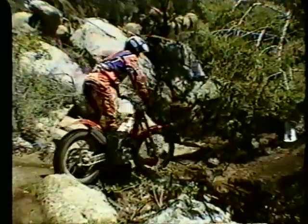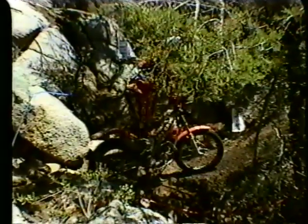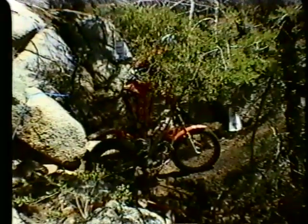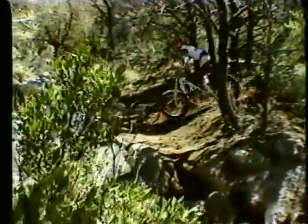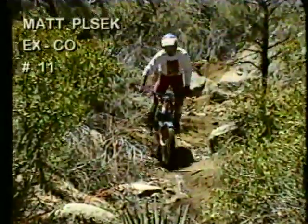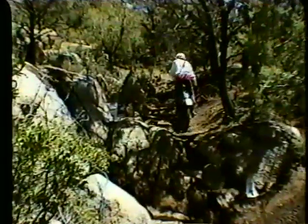Most of the Arizona stream beds have some rocks in them also. Nice work by Matt to get into position to attack these last rocks. Another shot of the sportsman line coming out of the creek bed. Now Matt will show us how the experts set up to take a line between the two other lines.